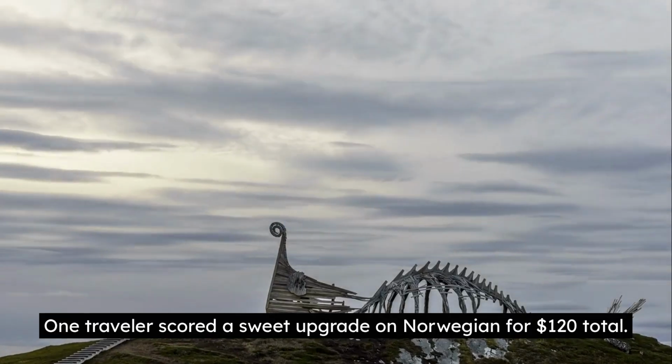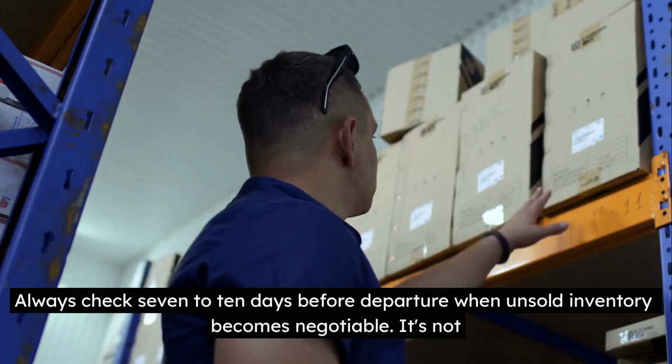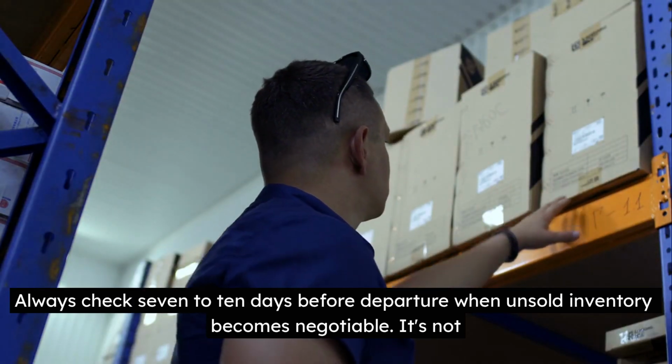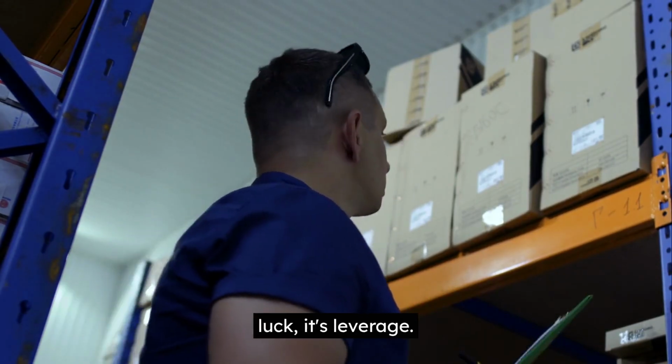One traveler scored a sweet upgrade on Norwegian for $120 total. Always check 7 to 10 days before departure, when unsold inventory becomes negotiable. It's not luck, it's leverage.